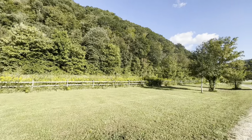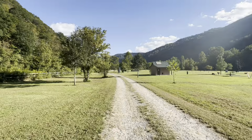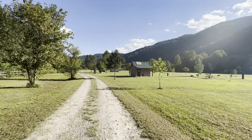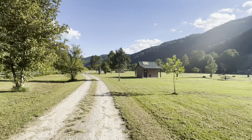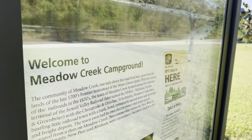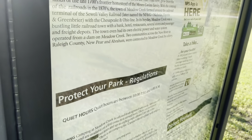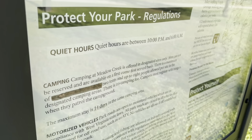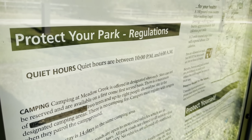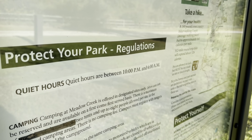So I guess we will find out, since we're spending the night, whether there's any rail traffic on this train track. But I'm liking this campground. Here's some signage at the Meadow Creek Campground in New River Gorge National Park. It says, camping at Meadow Creek is offered in designated sites only. Sites cannot be reserved and are available on a first-come, first-served basis.